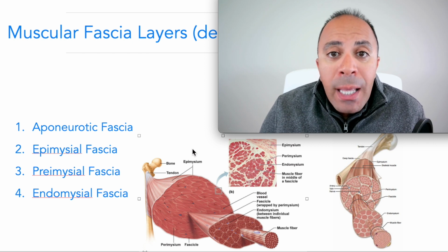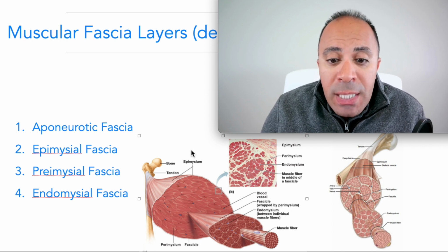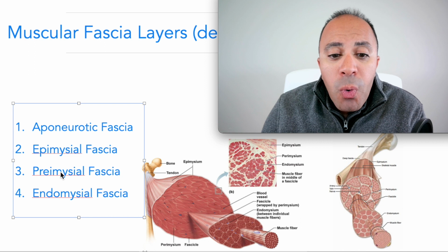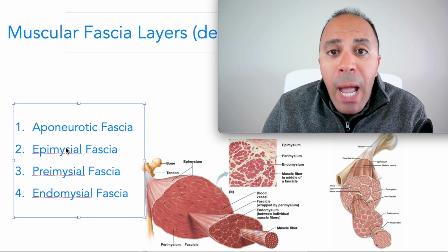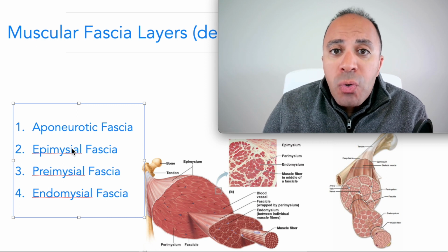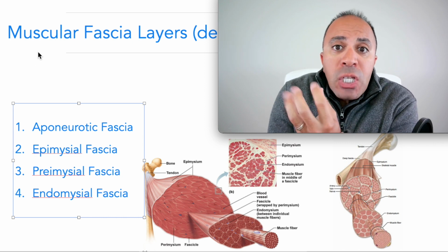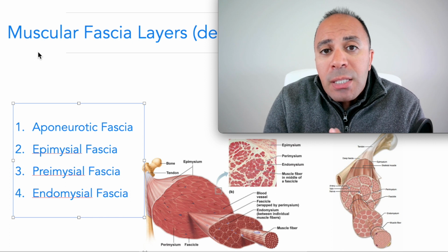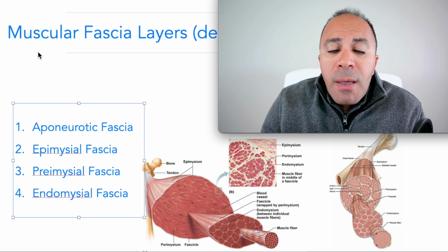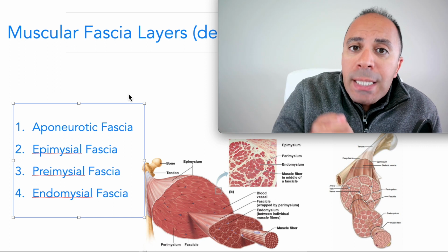And that's why dry needling will impossibly release the fascia system, because it's impossible to go deep to the endomysium. It's impossible to go deep to the perimysium, the epimysium, or the aponeurotic fascia to exert mechanical force to release those tightnesses. When you have fascia restriction, it's like wearing a t-shirt that's 2 to 3 sizes too small that compresses the tissue underneath it. So it's impossible to really release it, especially when it goes that deep, because you really need mechanical force to release it.